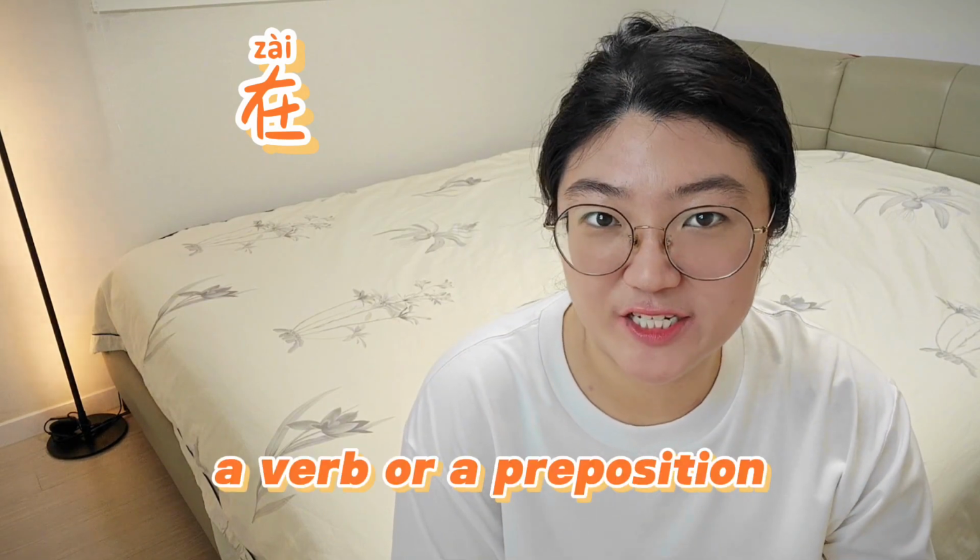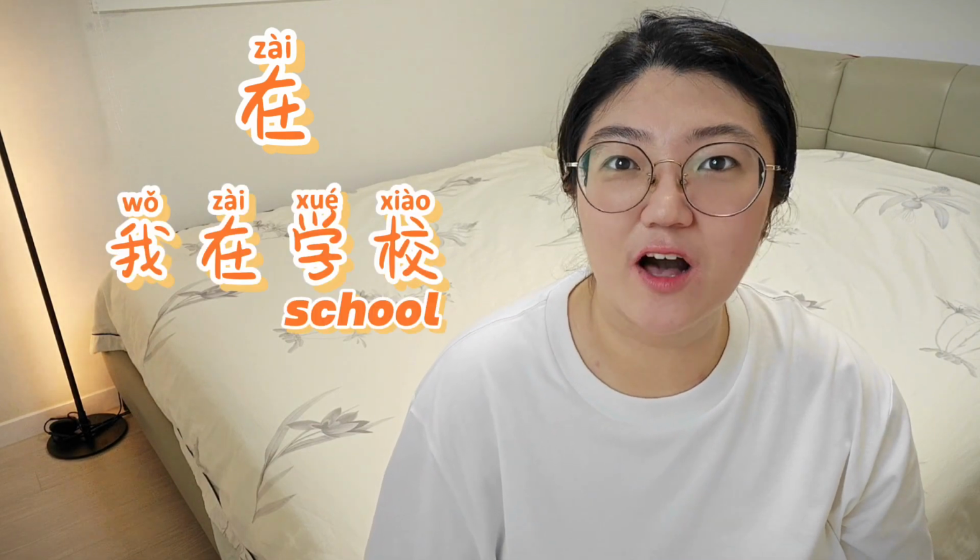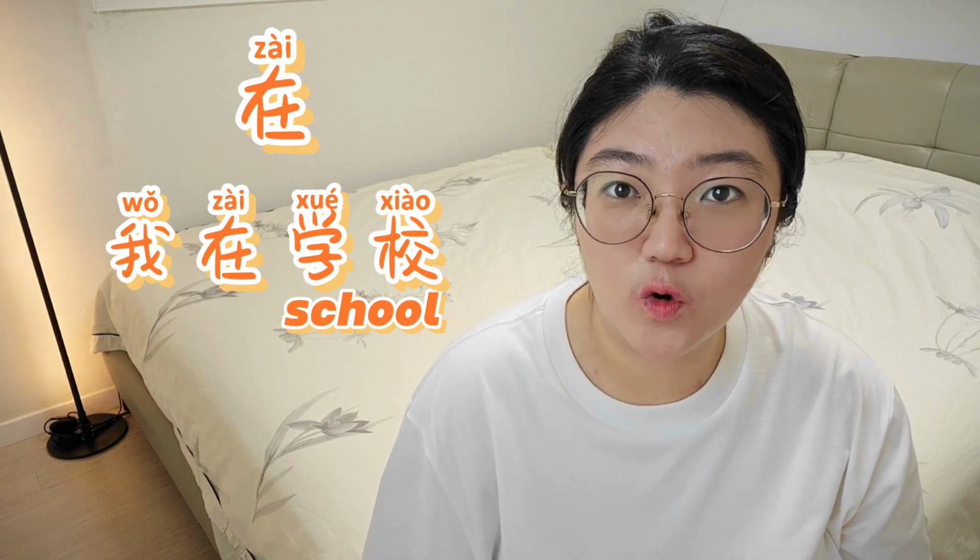Then, let's talk about some expressions related to the character 在, which means to live or exist. Depending on the context, it functions as a verb or a preposition. So as a verb, it's commonly followed by a word of locality and indicates the location of somebody or something. For instance, 我在学校 means I'm at school.